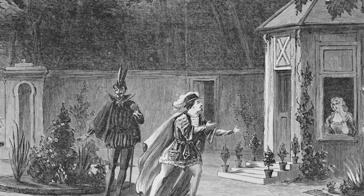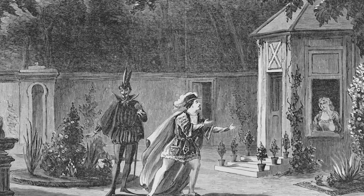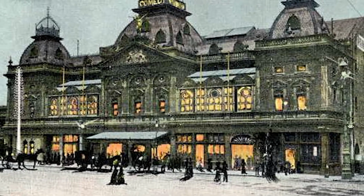The Princess Theatre has a rich history that began in 1854 when it was built by Charles Copin, who owned 2 theaters in Melbourne.